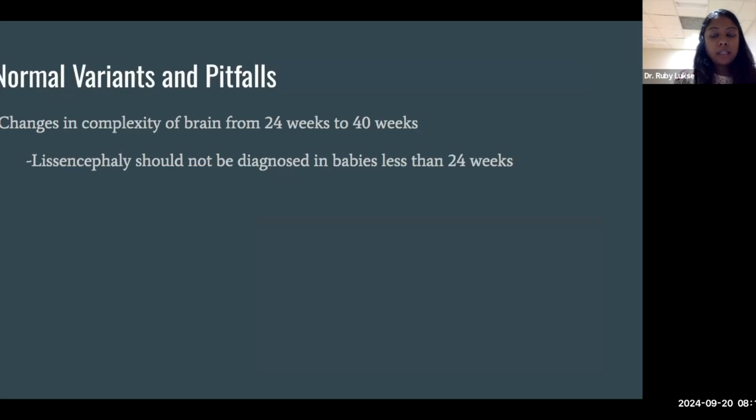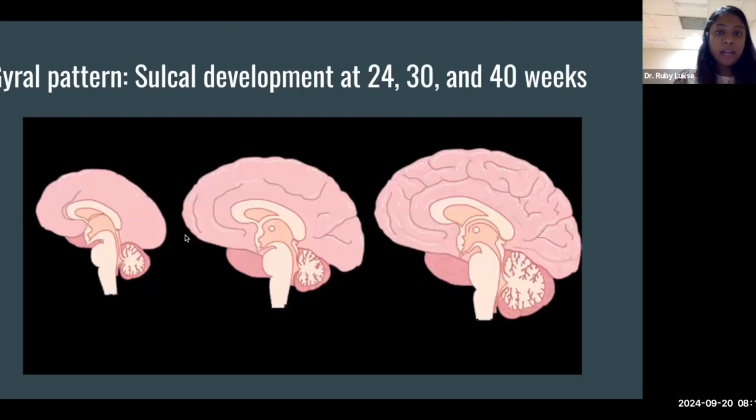Now, I mentioned this a little bit ago, but some normal variants and things that you should be aware of, and I'll mention these throughout the lecture. The complexity of the brain changes from a premature baby to term. So it gets more complex as the baby is closer to 40 weeks. So lissencephaly, or that smooth appearance of the brain, should not be diagnosed in babies less than 24 weeks. Very premature babies, you will just see the falx and also the sylvian fissures. The rest of the brain looks very smooth, but as you get more follow-up ultrasounds, you'll see that the complexity increases over time. So this is just a schematic of the sulcal development at 24 weeks, 30 weeks, and 40 weeks. And you can see how much maturation has occurred between the 24 and the 40 weeks.